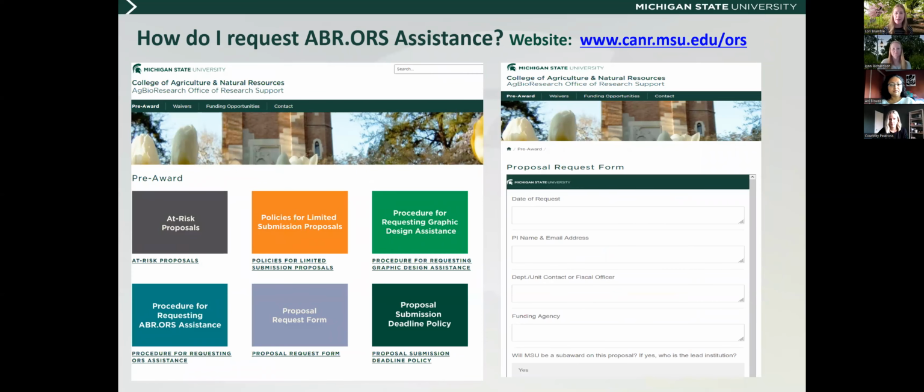So this is just a snapshot from our website. In order to request our assistance, we would ask that you go to the website, and over on the left, you can see there's a purple box that says proposal request form. We would ask that you click on that, and then it will advance you to the snapshot that you see on the right. And these are just going to ask you for information that we need in order to get your proposal started in the system.